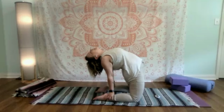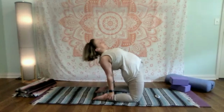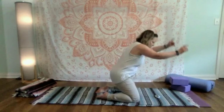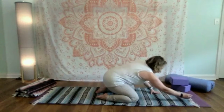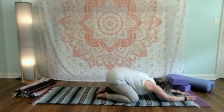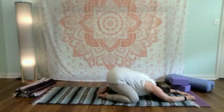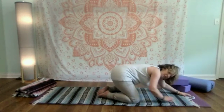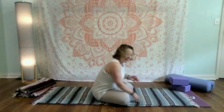Front body stays engaged. Good. Nodding the chin, carefully coming out of there. Find a child's pose. Good. And when you feel good there, we're going to come up. We're going to go into caterpillar.